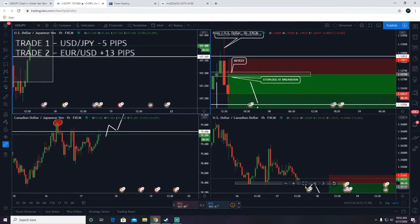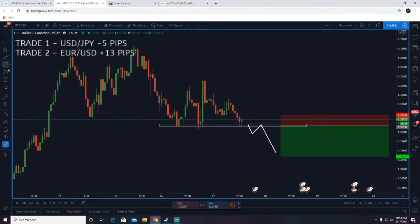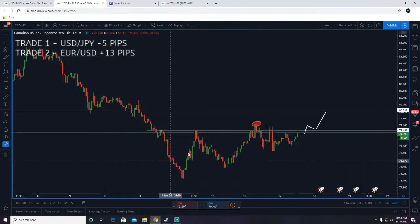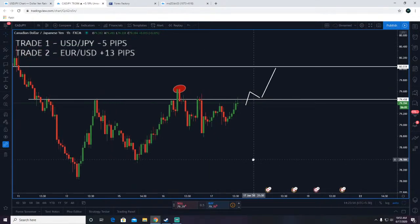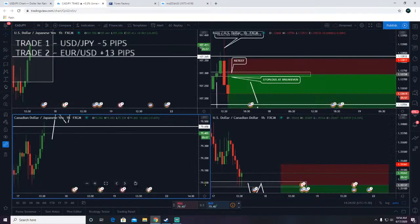CAD JPY and USD CAD are a bit far. They need to drop. See, it's 15 pips above the support. It needs to come and push another 25 pips maybe to make that breakout, and that doesn't seem like it's gonna happen at this hourly candle. CAD JPY is closer than USD CAD to make that breakout. It needs only a 10 pip push, and in 5 minutes I don't think it's gonna happen, but we'll see.